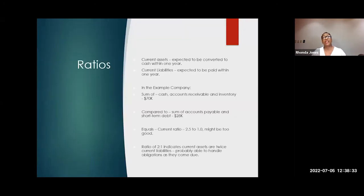Then you look at your current assets expected to be converted to cash within 1 year, and your current liabilities expected to be paid within 1 year. When we say current, we mean within 1 year. So just have this a little short example.